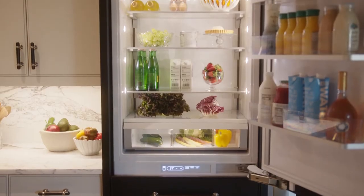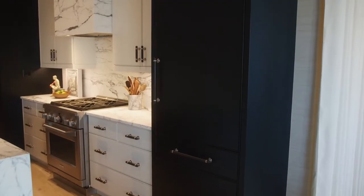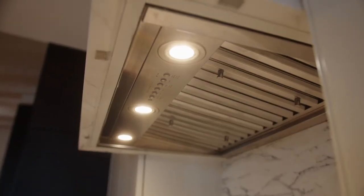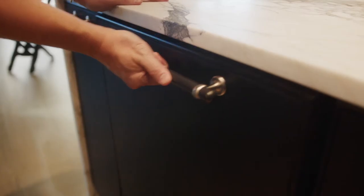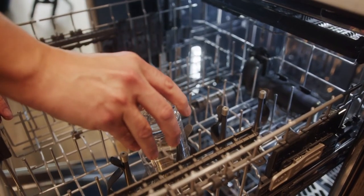What I loved most about Monogram, I can put it into a home that has a traditional feel. I can also put it into one that's very modern. It creates flexibility for me to be able to panel front an appliance, and it fits seamlessly into the designs that we have. In terms of the look and the feel and the ability to configure it in the ways that are specific and custom to our projects, Monogram checks all those boxes.